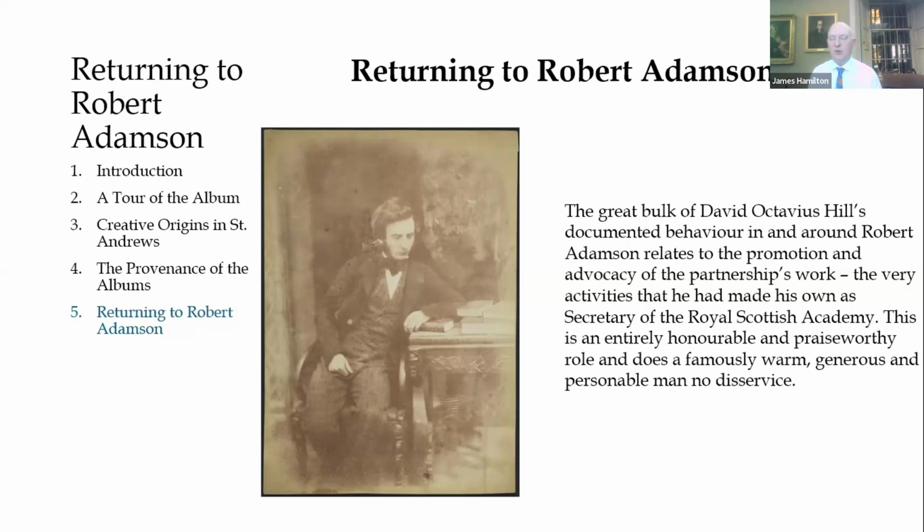We're getting away from this great man, great creator idea now, and taking an interest in all of the people who make the photography possible. In this instance, let me mention the assistant at Carlton Hill, Jessie Mann, who's now believed to be the first woman to have taken a photograph in her own right.